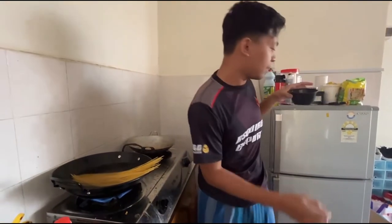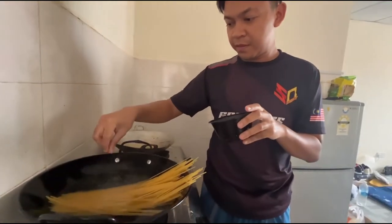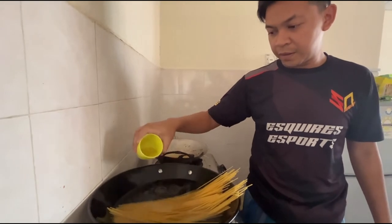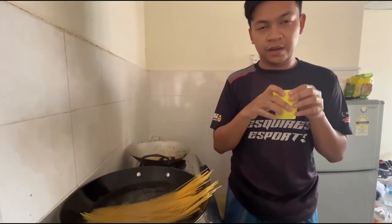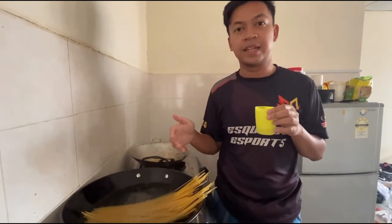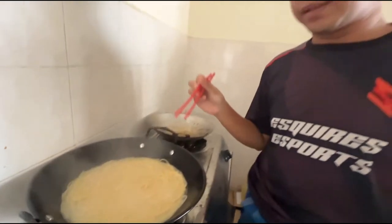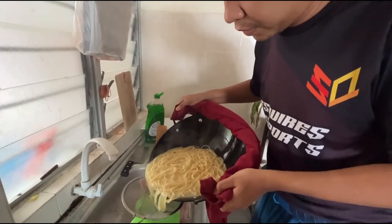And we put in some salt. And also some olive oil. Okay, now we wait until the spaghetti is tender. A few minutes later, now the spaghetti starts to get tender, so we can toss it. The pot is hot, so be careful while stirring.